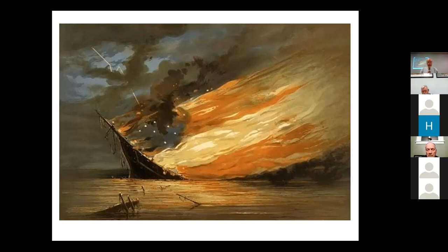I did want to point out, if you see the flames in this painting, I really like it because it depicts the first national flag of the Confederacy, kind of in flames.